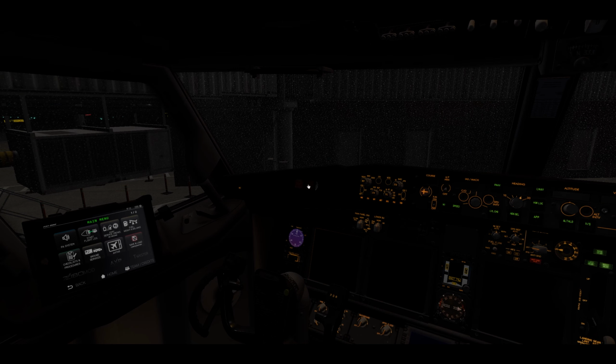So battery should be on and covered. There we go. Standby is on and covered. DC voltmeter selector to bat, and AC voltmeter selector, we're gonna leave it on standby power. Master caution, let's disengage. Hydraulic pumps all off. Fuel pumps all off. Interior lights as required.